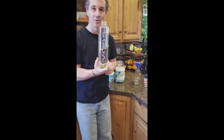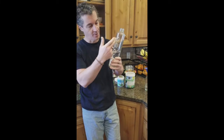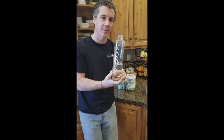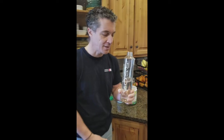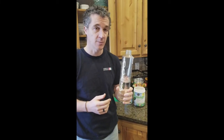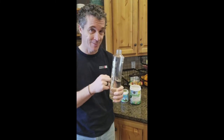So this is probably the most used utensil in my kitchen. It's made of glass. It's a company called Voss, and it's just water. It's ridiculously expensive water. It's like $3 or $4 for a bottle of water. Would I ever tell you to spend that on water? Heck no. But the bottle itself is absolutely spectacular.